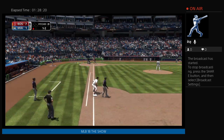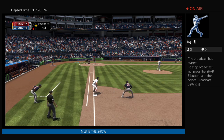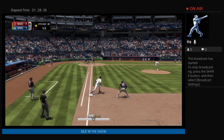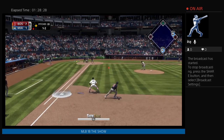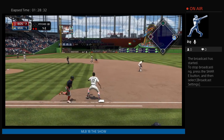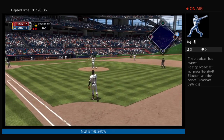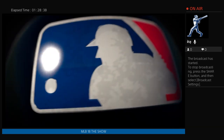Here's Mookie Betts. Base runner at first with one out. Hard hit ball to second. Starlin dives. What a stop. The second for one. Just late. He's safe on to first, but not in time as he's in there ahead of him.